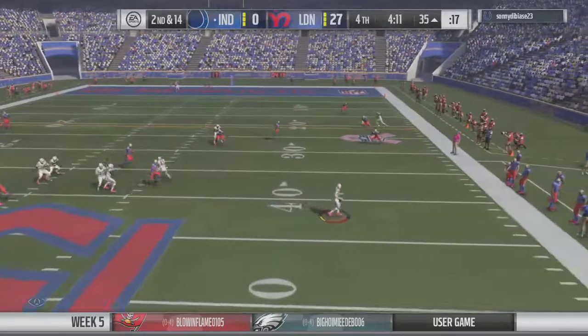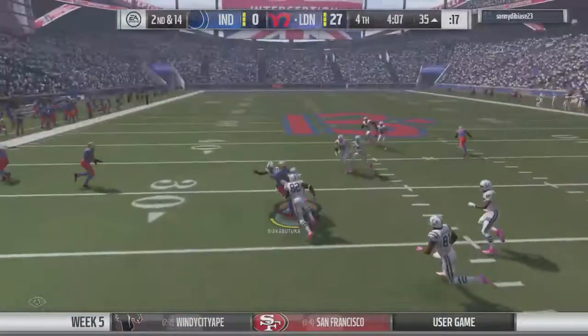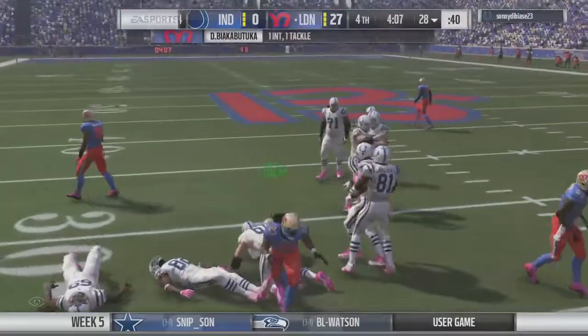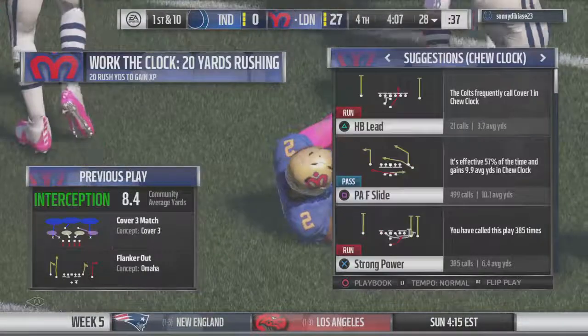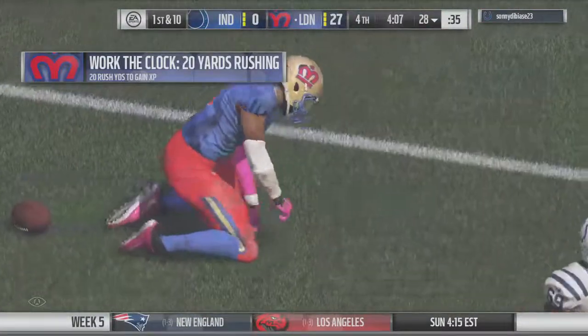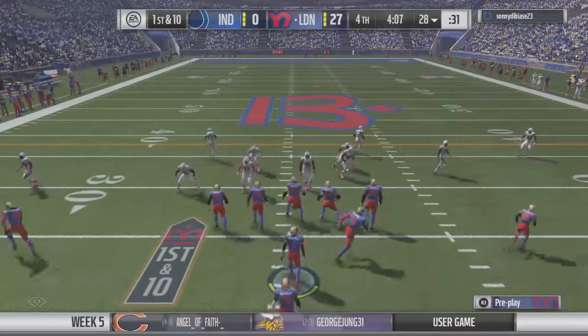Flushed out right. And my goodness, another interception. A great read, and it's picked off. And his guys are going to get the football at the 28-yard line. And here now the offense heading back out there. And on the last go-around, they really couldn't get anything going.